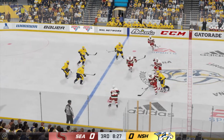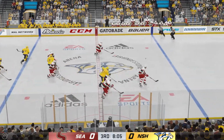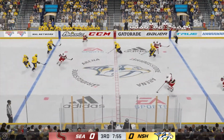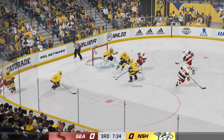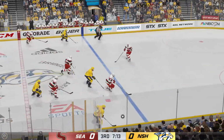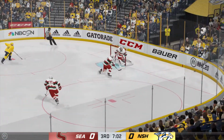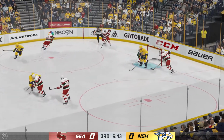Zone, and we are back underway. Big time defensive play. Seattle's got possession here in the neutral zone. Moves the puck across to Lowry. Looking to make something happen along the boards. And that one's broken up. Sends it over to Arvidsson. Picked up along the wall by Forsberg. Comes up with the stop.